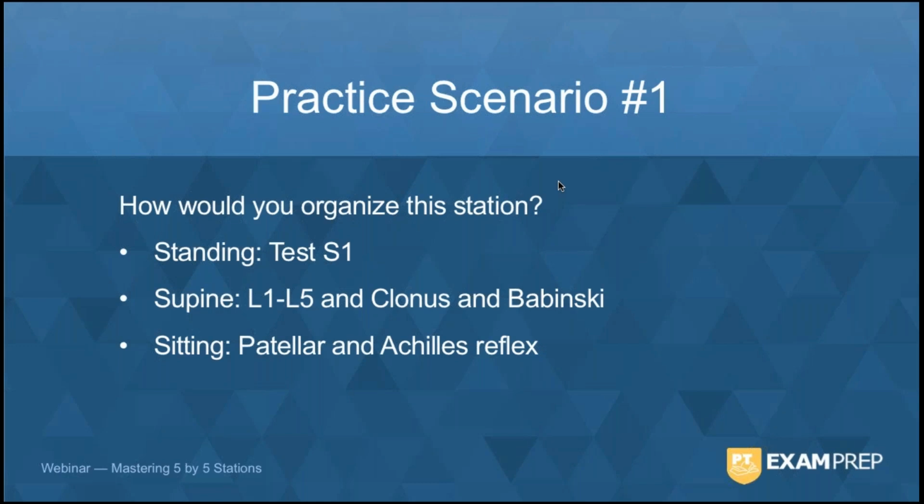Now, again, the supine and sitting, you can mix those together a little bit, but I just want to make sure that you guys are thinking here and that you have a really organized way of doing this. I see a few questions about the L1 myotome. I always say L1, L2 for hip flexion, so whatever works for you.